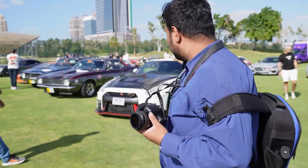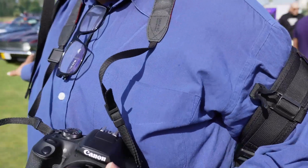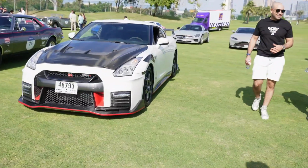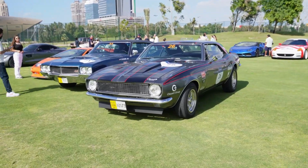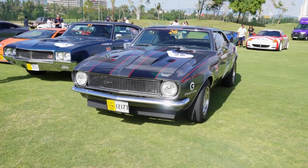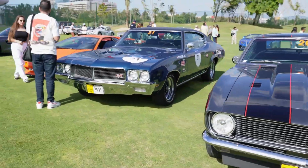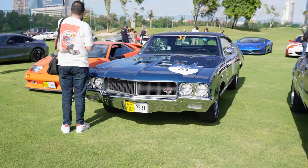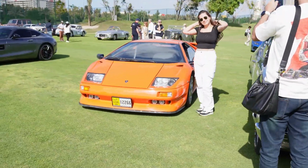And then, of course, GTR Nismo, the internet's favorite supercar slayer, and of course the first generation Camaro, as beautiful as the day it rolled off the factory line. Buick GS, Buick Compass GS if I'm not mistaken. And of course, oh what, a Lamborghini Diablo.